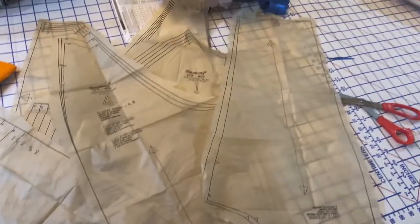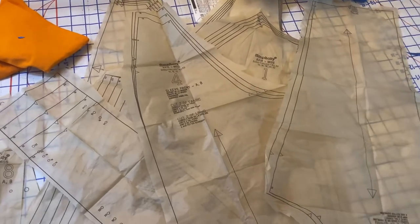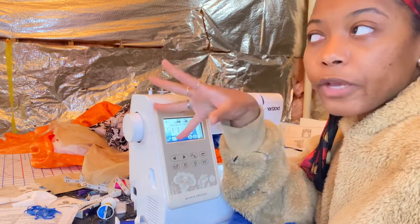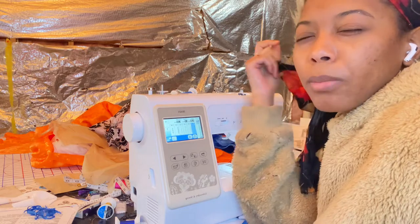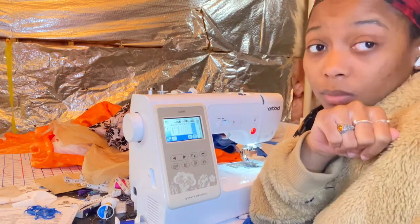Okay, so I just cut out all my pieces. Now I'm about to cut the fabric with them. On Sunday, I was trying to finish the jacket, but when it came to the sleeve part, I could not figure out how to attach it. Sleeves were really just getting the best of me. They were obviously trying to embarrass me, but I came back today and figured that out.